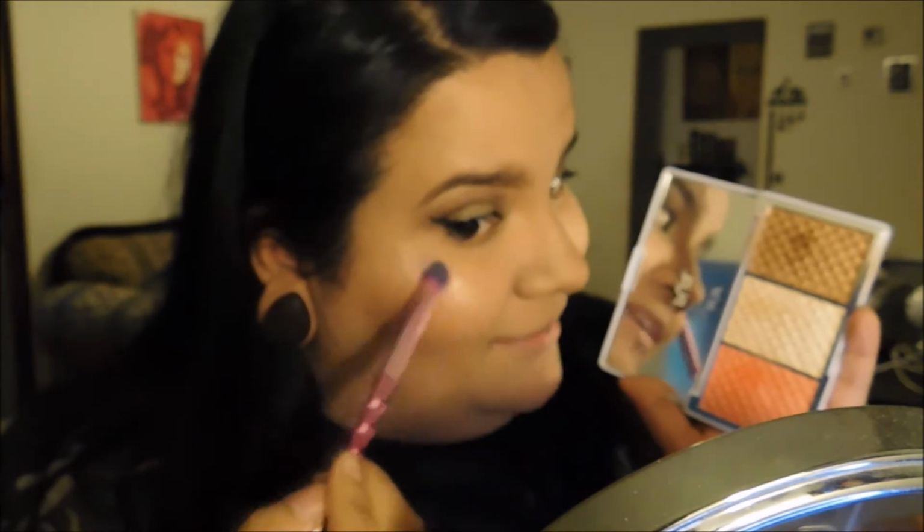So the next thing is the highlighter, and I'm gonna use this brush right here. And let's go. Ooh, okay, that came off all clumpy. But here we go. Oh wow. Okay, I don't know if you guys see that, but that is like bam. I love it.